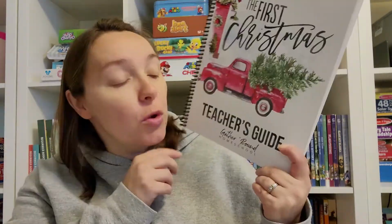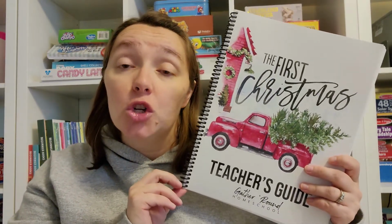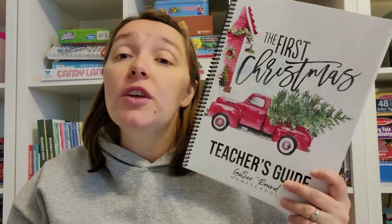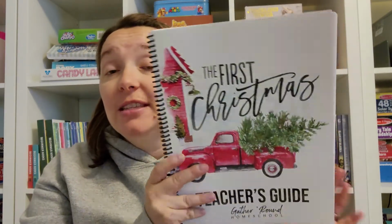And then for Christmas, they have a Christmas study. So this is the first Christmas. What's really cool about this unit is that, one, it's a lot shorter than the other ones. Most of their other units are 20 lessons. This is only 12, so it's like a mini unit. And so it goes through the people of the nativity scene. And then as you're going through it, you're actually building your own nativity scene, which I think is pretty awesome. And so this is what we're going to do the month of December.